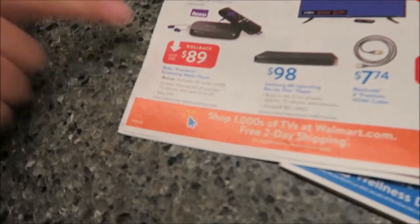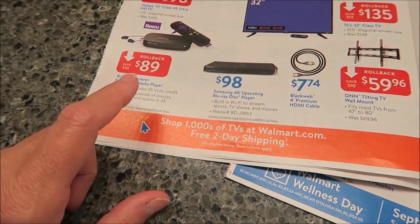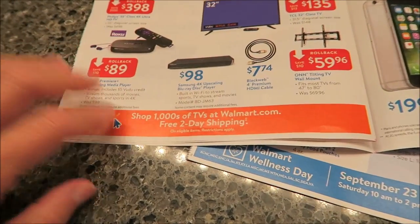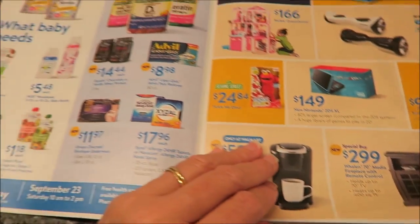That's a good price. I want a Roku. We have a Roku in the bedroom and in the living room, and we love our Roku. We would not be without the Roku. I would recommend those to anybody. Sorry, I didn't need to hide that. No, you didn't. Are we going to hang that flag out?